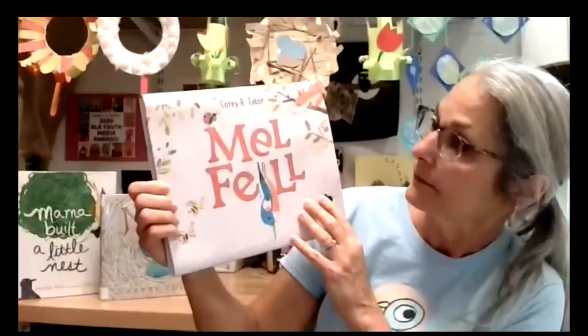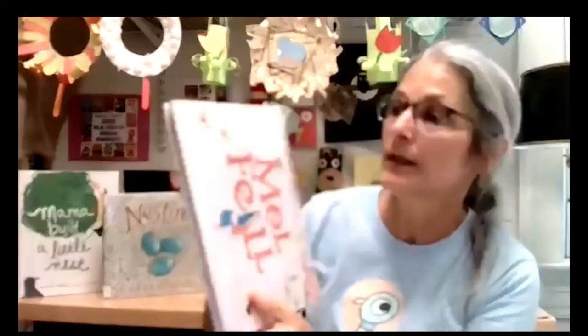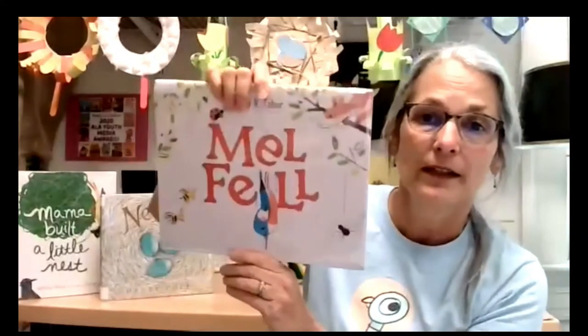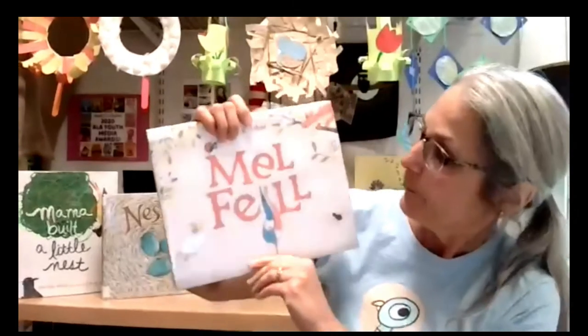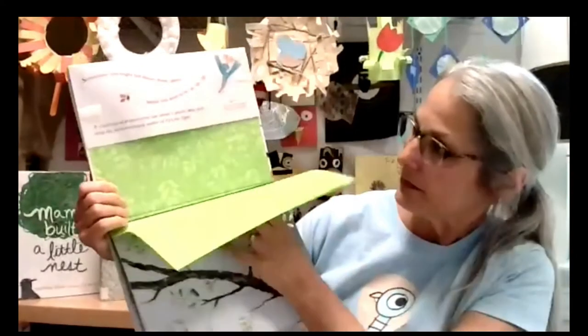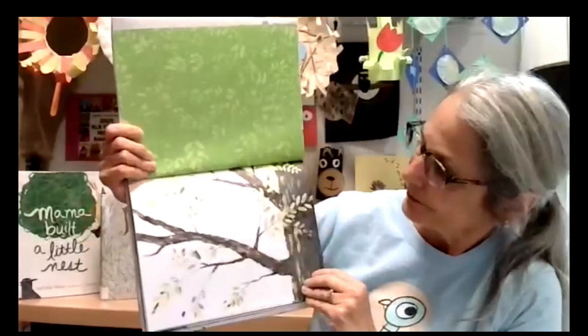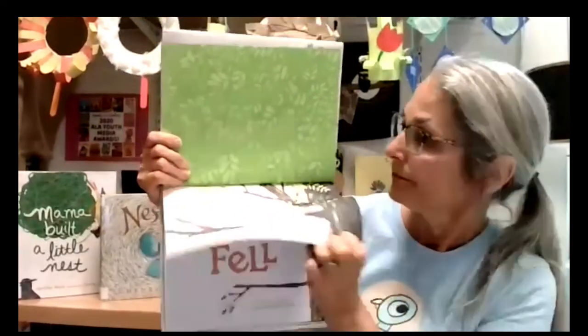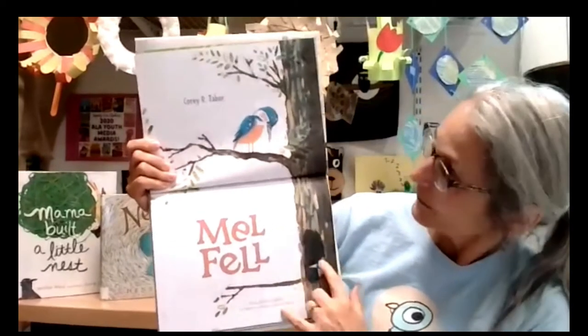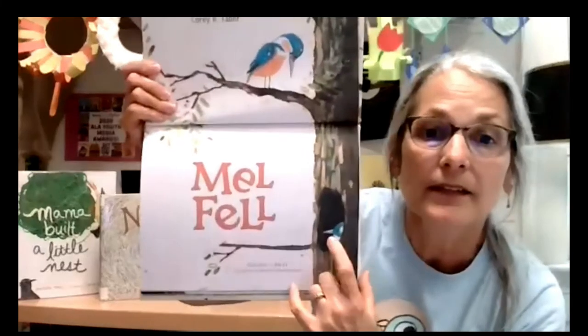This is what happens. So if you notice, it's kind of interesting because when we open a book, we usually hold a book like this, don't we? We open it like this and we turn the pages this way, right? Well, I should show you. But in this story, the book goes this way. And we're going to open it like this. This is called Mel Fell. And here's our tree. So it looks like these birds have their nest tucked inside the trunk.